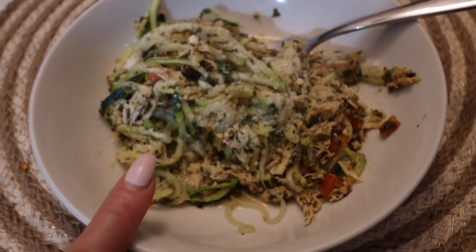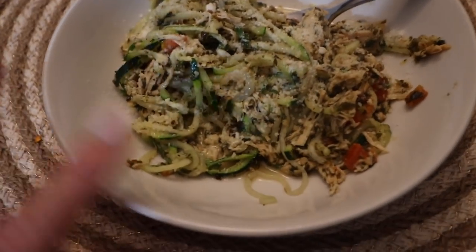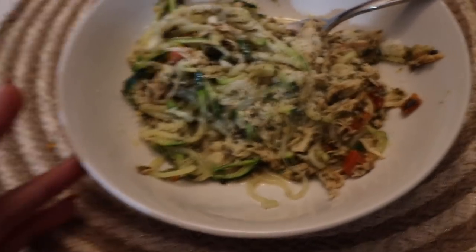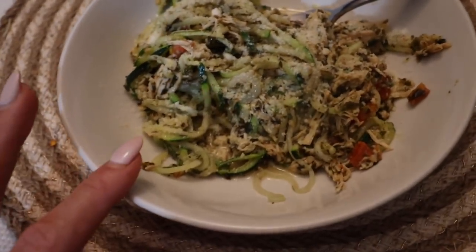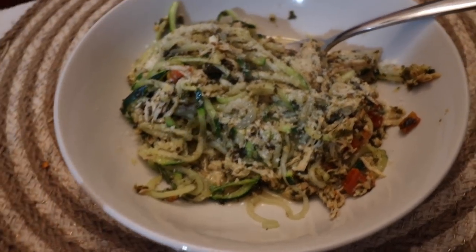I swear it's so freaking good. Usually I'm not a big zucchini noodle girl because I feel like it just doesn't taste like a noodle, but with this particular dish, the pesto flavor just seasons everything so well that it honestly tastes like a real noodle.